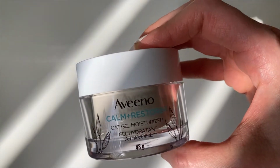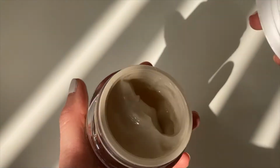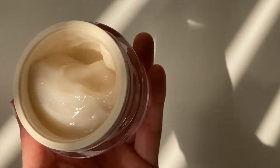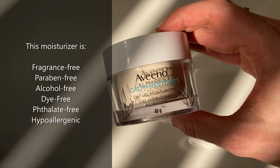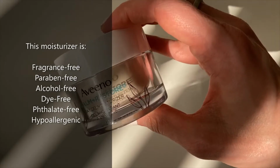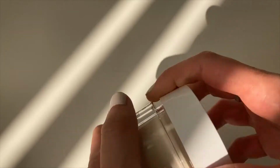So this is a gel face cream formula with nourishing prebiotic oat and calming feverfew that instantly soothes and replenishes the skin's moisture barrier. And lastly, this moisturizer is fragrance-free, paraben-free, alcohol-free, dye-free, phthalate-free, and it's hypoallergenic. So if you have sensitive skin, this actually might work really well for you.